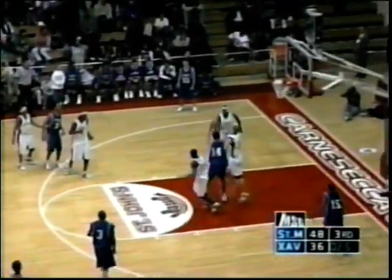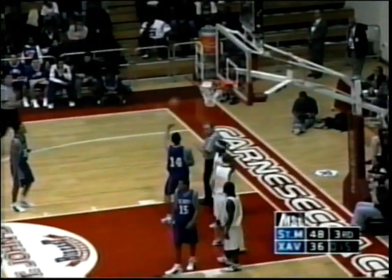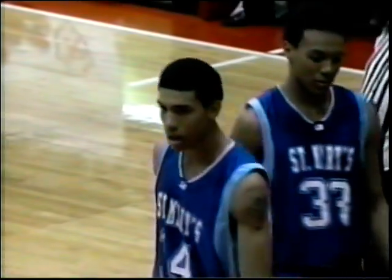In the game now for St. Mary's. Danny Green gets the pass from his brother. The lay-in won't go, but Green will go to the line for two.